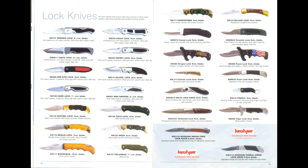Next page, 44 and 45, is knives, and if you scroll down, I bought the Woodsman at the bottom, and that's all I bought on that page. The next page I bought the Countryman there, the deluxe lock at the top, the Orion lock halfway down, and going back to the other page, there's the Kestrel and the Merlin. I bought one very similar to that, but that says black on the Kestrel, it's black horn. Well, I got that in like white horn or bone.